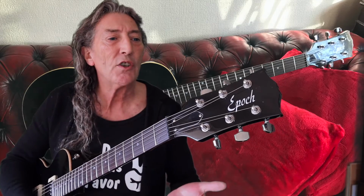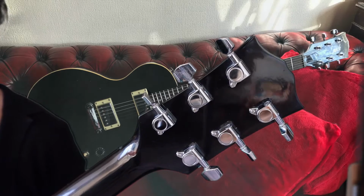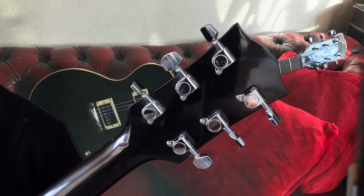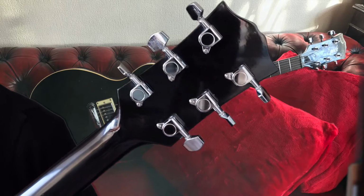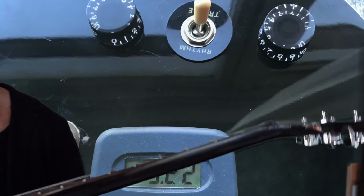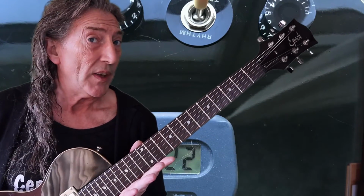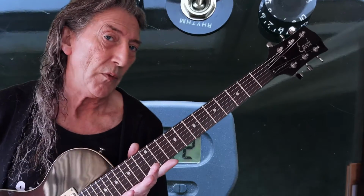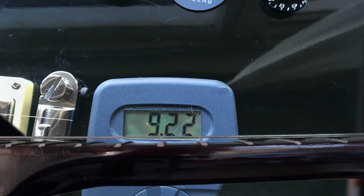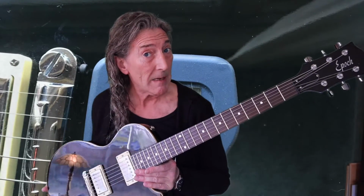So, construction. Well, you've got some cheapo sealed tuners there. You could certainly improve it in that area. And you've got a really nice, fast, slim neck. And now that we've done all the fret work, we've got the string height, or the action, if you prefer, down to that sweet spot of 1.25 at the 12th fret. And it is really, really nice to play. Very, very easy.